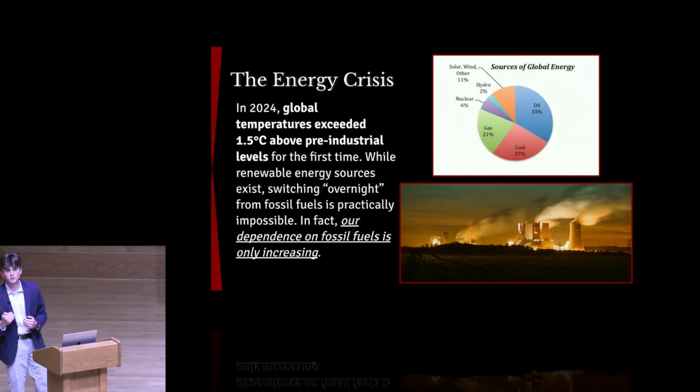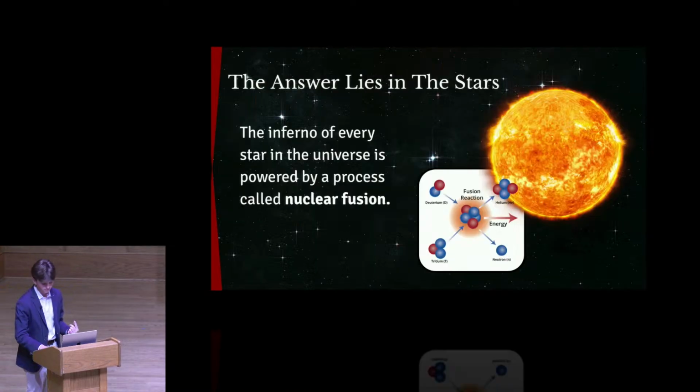And while renewable energy sources exist that are pushing the deadline back, we're actually on course to reach this 2-degree threshold by the late 2040s to early 2050s, which is less time than we think. Our dependence on fossil fuels is only increasing, and our time is running out to find a solution. Although, the solution may actually be hidden in the night sky. Every star in the universe is powered by something called nuclear fusion.